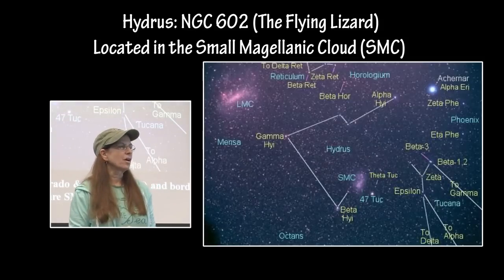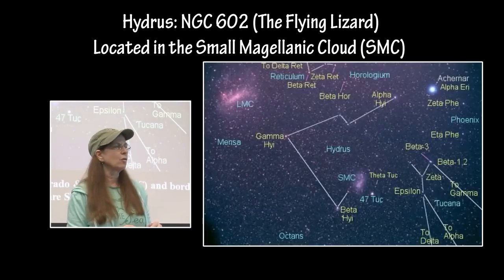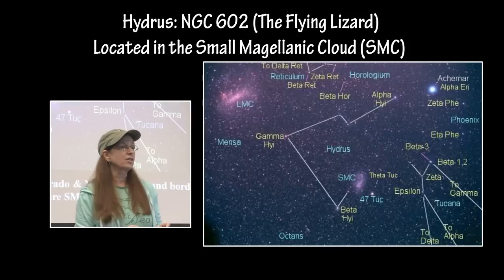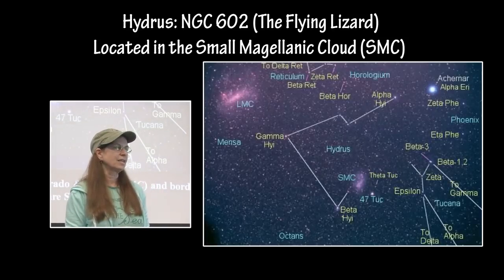So it neighbors the Large Magellanic Cloud on one edge, and the Large Magellanic Cloud is mostly in the constellation of Dorado, but some of it kind of hangs over into Mensa. The Small Magellanic Cloud is mostly in Tucana, but some of it kind of laps over into Hydrus, so it's in that particular constellation also.